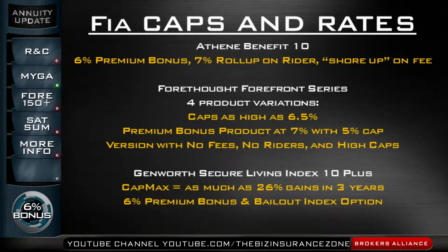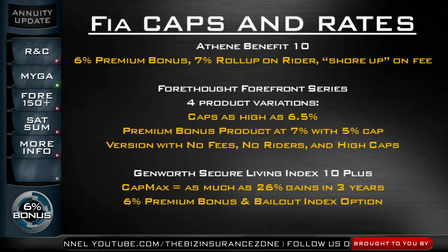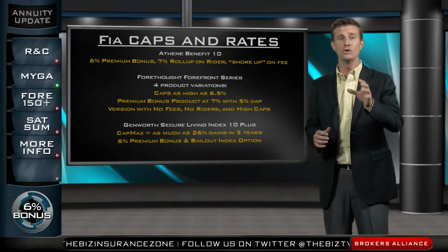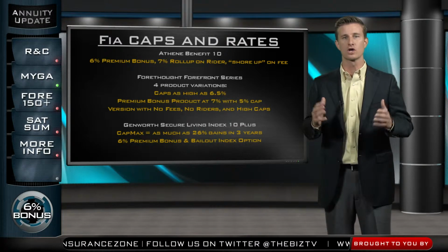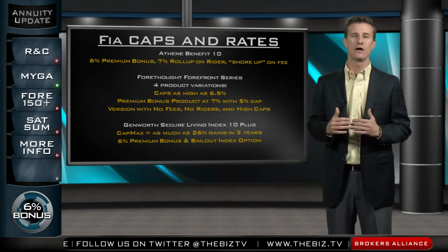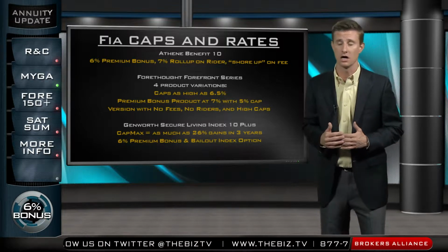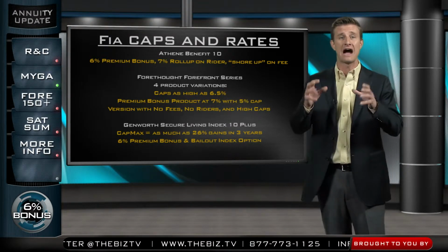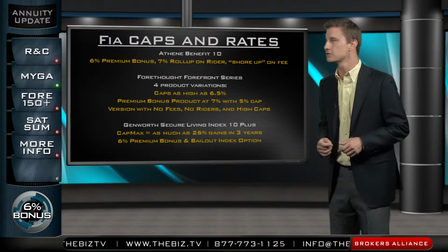Now with Athene, we've got a 6% premium bonus, a 7% simple roll-up on the income rider, and they have a shore-up feature. And this is something that I actually really want to highlight. Every 5 years, if a client's annuity is not actually earning enough interest to cover the cost, they're going to shore it up, which means they're going to allow the interest to not bring down the overall principal in the actual contract. So that's a nice little feature that you want to look for when you're selling these index annuities that have high fees associated with the riders.